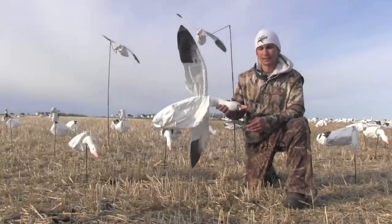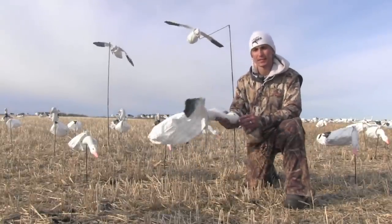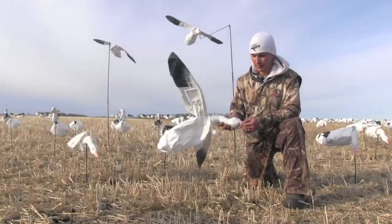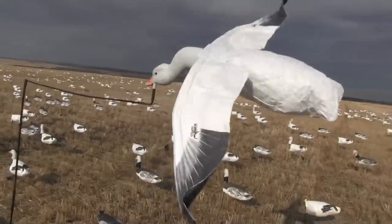Another thing that we've added to this decoy is going to be a pivoting nose piece. With the pivoting nose piece, we get an extra side-to-side rocking movement, like geese coming in, maple leafing in, coming in at a high rate of speed. We've got up to 60 degrees of movement with this thing, so it really ducks and dives for us.